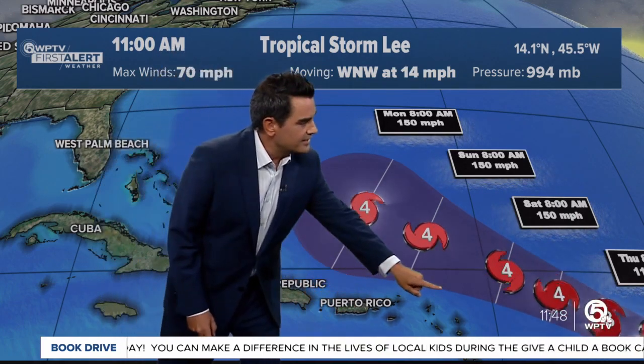There's Puerto Rico, there's Hispaniola. The forecast calls for the center of the storm to stay roughly 300 miles north of Puerto Rico, but if it does take this lower track here, then it would be roughly about 100 miles north of Puerto Rico, at least the center of that storm system.